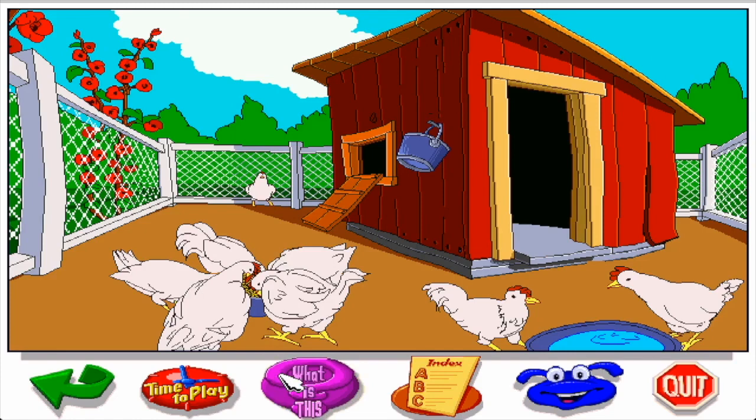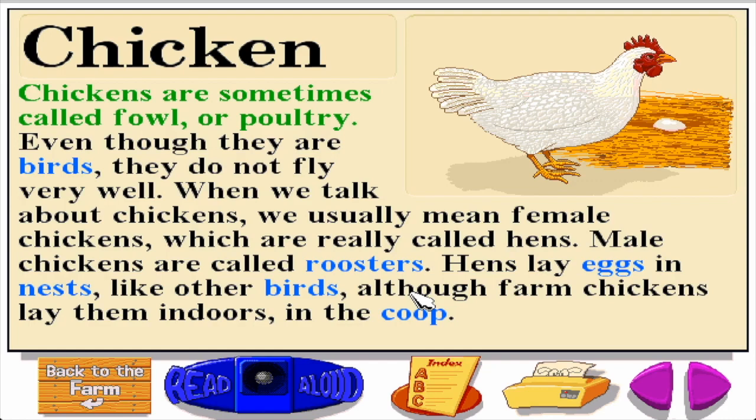Chickens are sometimes called fowl or poultry. Even though they are birds, they do not fly very well. When we talk about chickens, we usually mean female chickens, which are really called hens. Male chickens are called roosters. Hens lay eggs in nests, like other birds, although farm chickens lay them indoors in the coop.